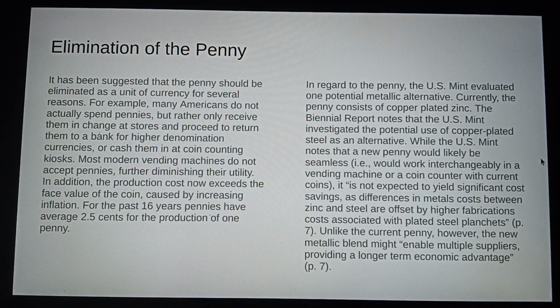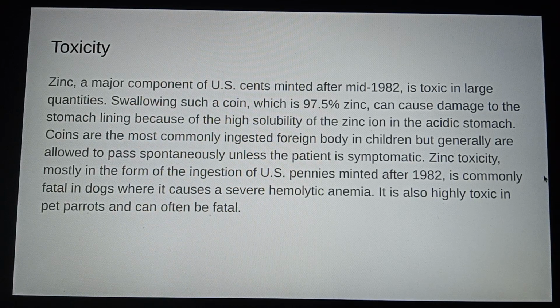The biggest issue with some people in pennies is the toxicity of it. So zinc, a major component of U.S. cents minted after mid-1982, is toxic in large quantities. Swallowing such a coin, which is 97.5% zinc, can cause damage to the stomach lining because of the high solubility of the zinc ion in the acidic stomach.